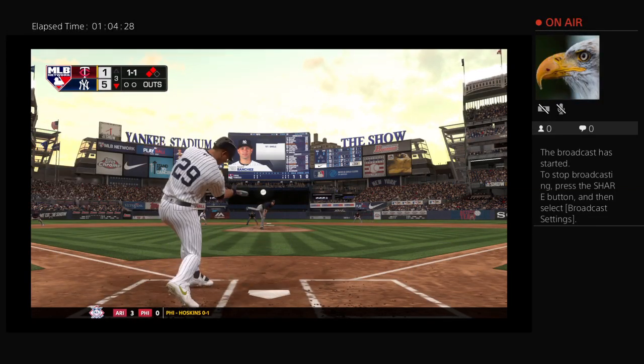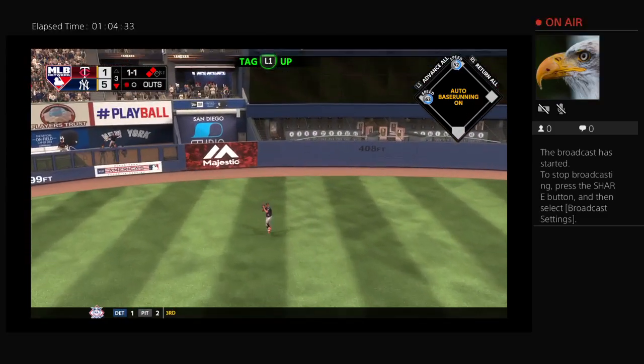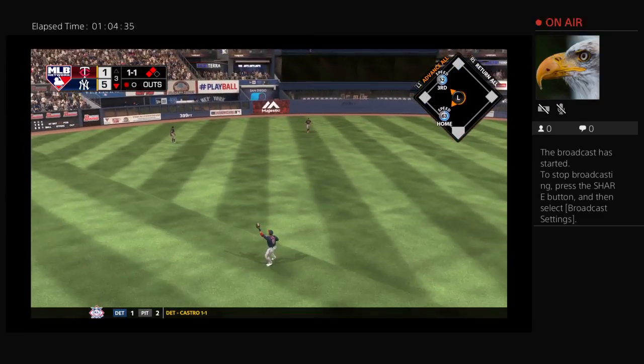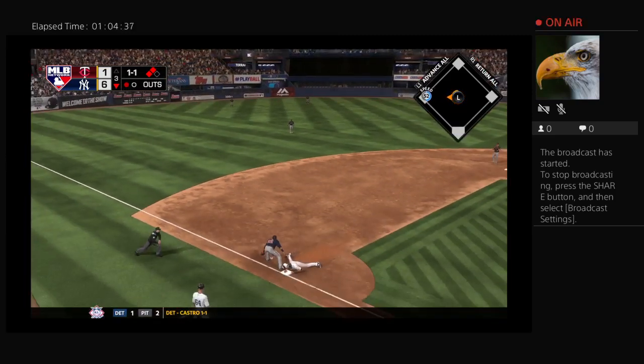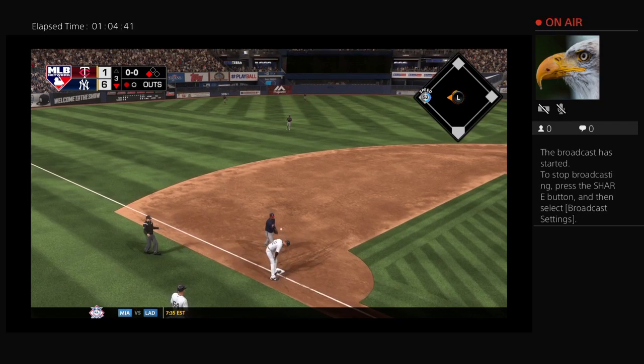Standing in now, Gary Sanchez. Hard liner to center field. Catch will be made here. Tagging is the runner from third. The relay, and they won't come close to getting him. He's in there at third.